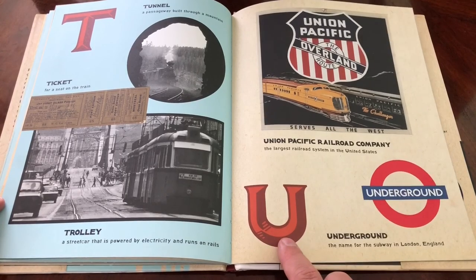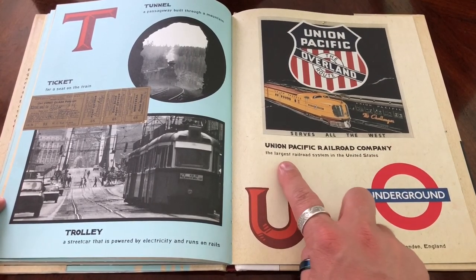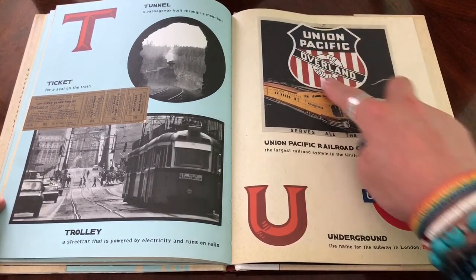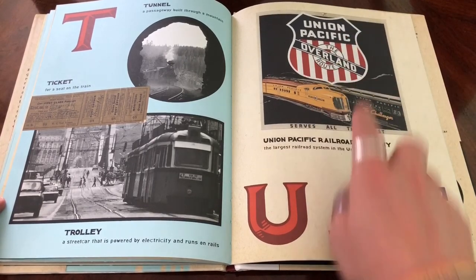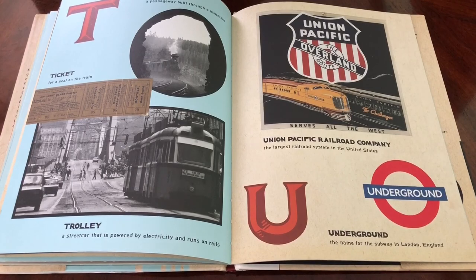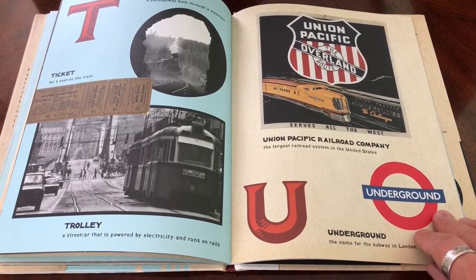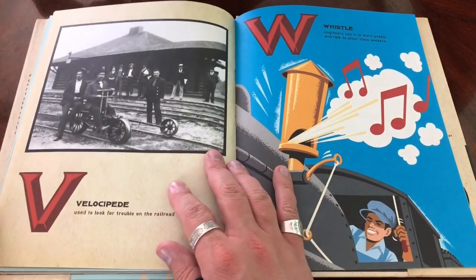U. U is for Union Pacific Railroad Company. The largest railroad system in the United States. Union Pacific, Overland, the route. Look at that, all those trains. U is also for underground, the name for the subway in London, England. So a subway is a train that runs underground.